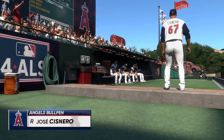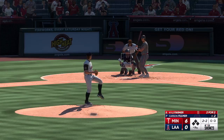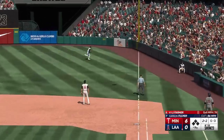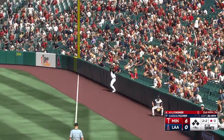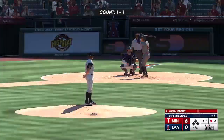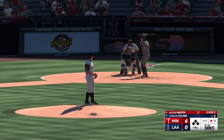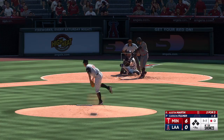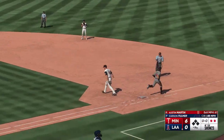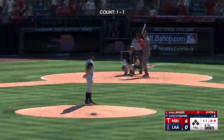Action in the pen down there. Jose Cisnero getting loose out there. Adell going after it. And there's one away. So up next for Minnesota, Austin Martin. Chopped left side. Fires to first on the run. Two up, two down. Hey, man, four pitches, two outs. That is an excellent pace.